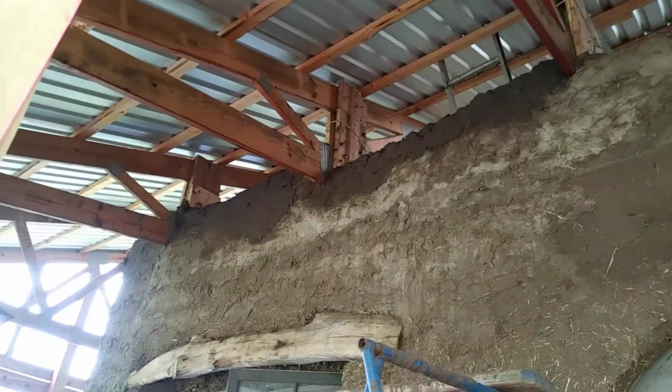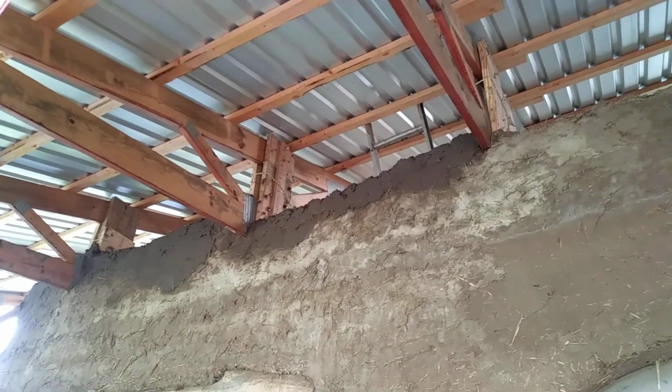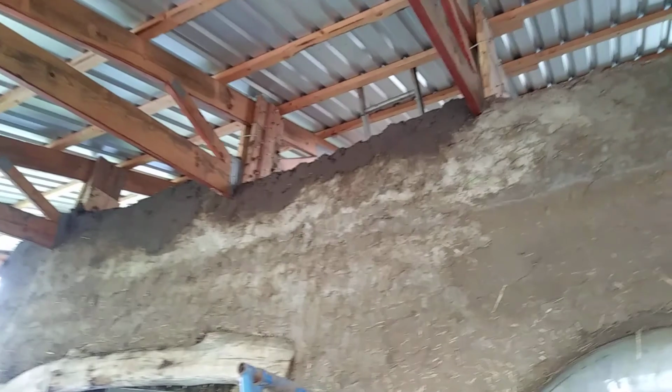And it's kind of the same situation over here. This is the last place we cobbed. But we're pretty high here. We're about to hit the roof on this side within the next month or so. We're kind of going into high gear too, trying to avoid the end of the summer heat. We've been pretty lucky here in Texas.